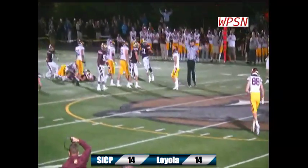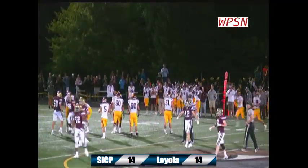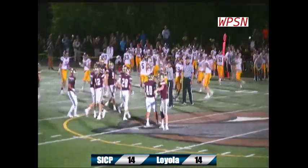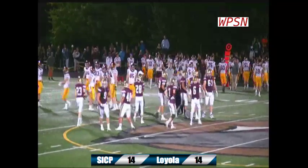It's an interception from the Wolfpack. Giorgio Arquilla with the interception. So he's played out of his mind tonight. He has had one pick. He's had several tackles for losses and three open field tackles. He is playing very well tonight.